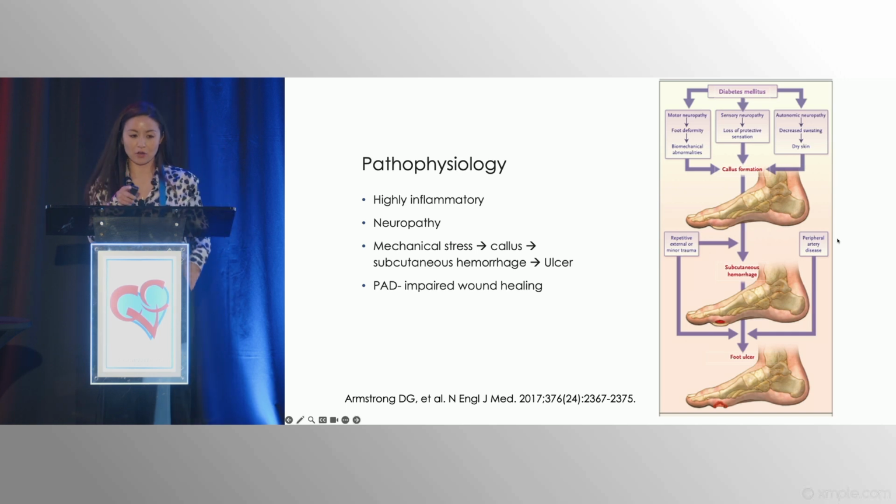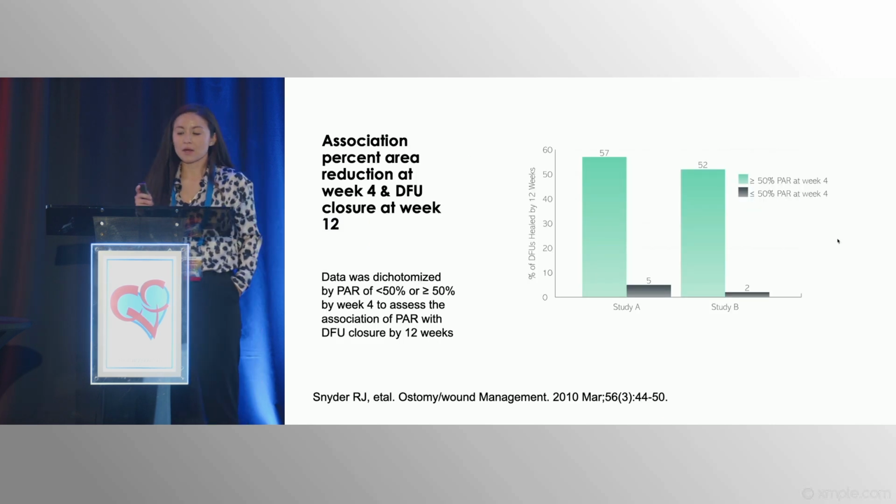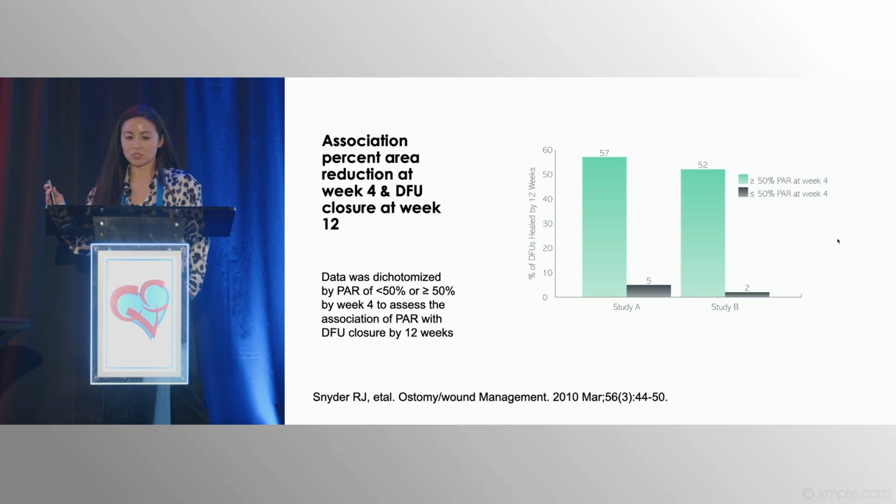Usually this is a neuropathic patient. If they have PVD, it just gets worse and worse. And PVD is an independent predictor of poor outcomes. Now, when should these patients see a specialist? So usually, for me, any patient with a diabetic foot ulcer should go to a podiatrist if you can.